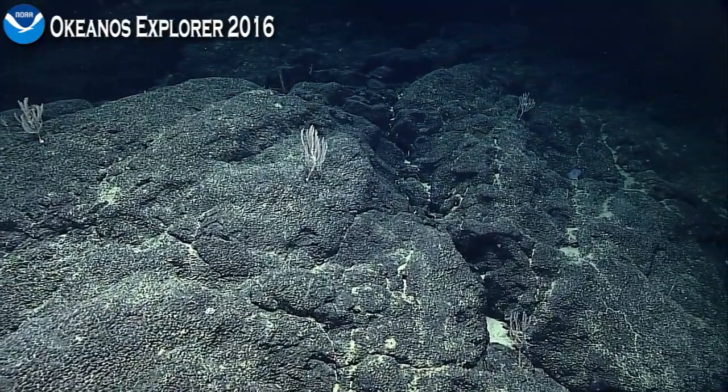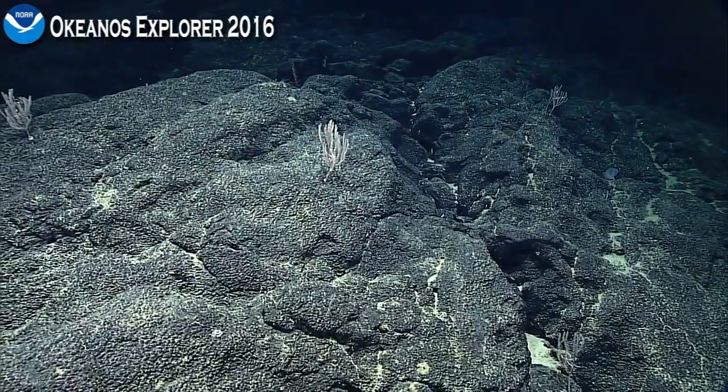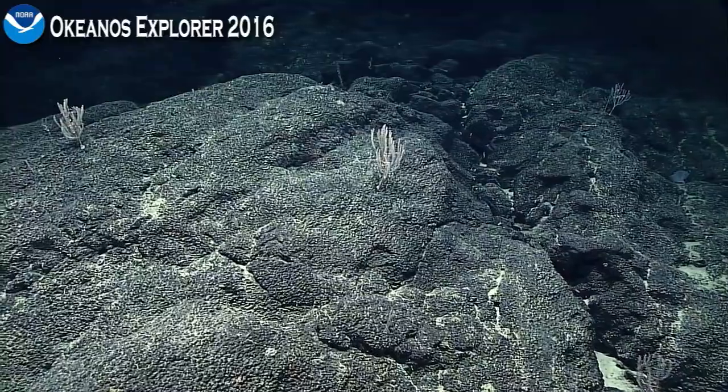A few sponges. We've seen a couple of these stalked sponges. We're just past one to our left. Those are in the genus Okeanos.